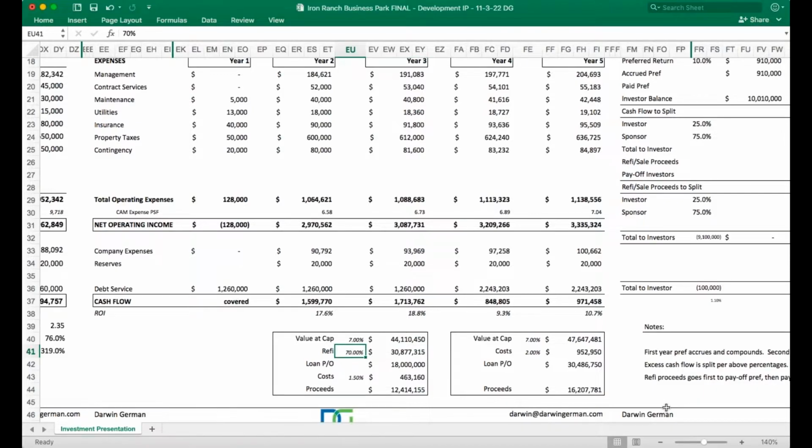We're looking at doing a 70% cash out refi for $30 million. Pay off the loan, pay our closing costs, we'll have $12 million in proceeds. Now we only raised $9.1 million, so that gives us plenty of money to pay off all of the investors.